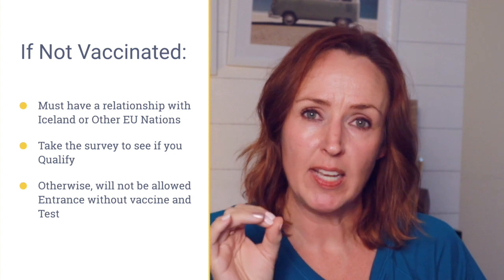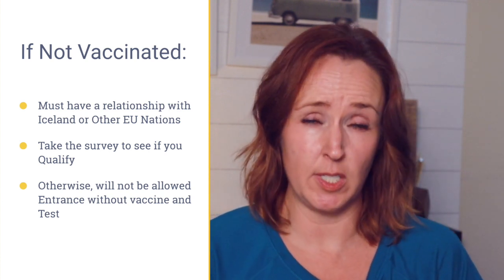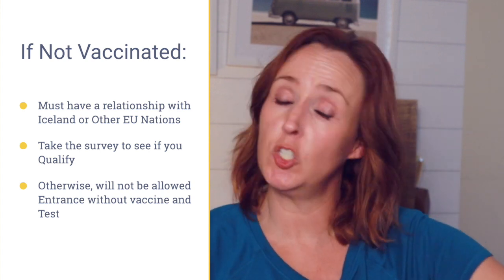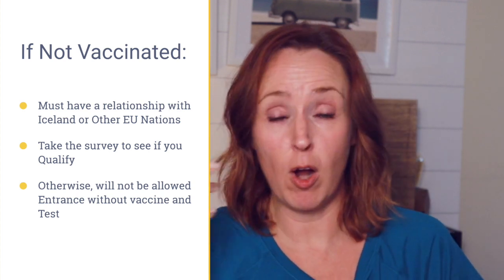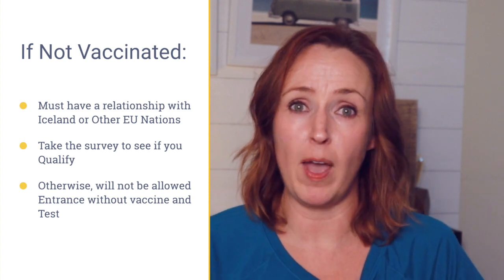Now, currently, if you are not vaccinated, you are only allowed to enter if you have a specific relationship with Iceland or other EU nations. So make sure you do that survey, because if you have no relation to any of that, you're not going to be allowed to go. So if you're planning a trip to Iceland and you aren't vaccinated, you really need to look at those things and make sure that you have the right relationship so that you can actually get into the country.